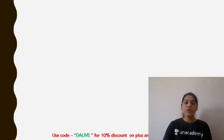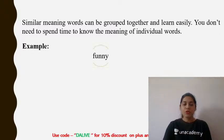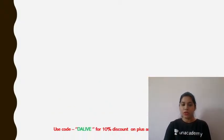Now, fifth is word groups. So, as I was saying, instead of learning 10 to 15 random words which are not even related to each other, and you might forget those words even though you work very hard and remember them, what you can do is similar meaning words can be grouped together and learned easily. So, you don't need to spend time to know the meaning of individual words. For example, the word funny, if you're learning, you can learn 5 to 6 words which will be synonyms. So not only do you remember all these 6 words, but also because they're related, you will not forget them very soon, isn't it?